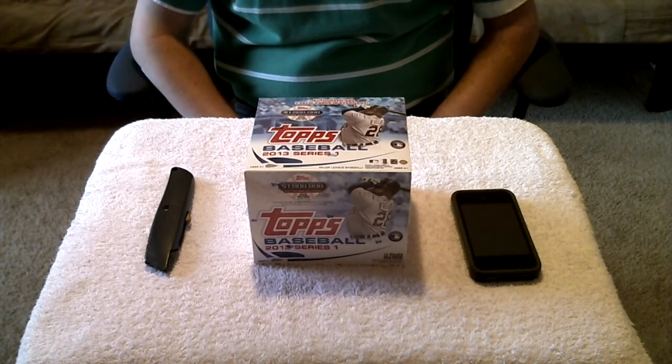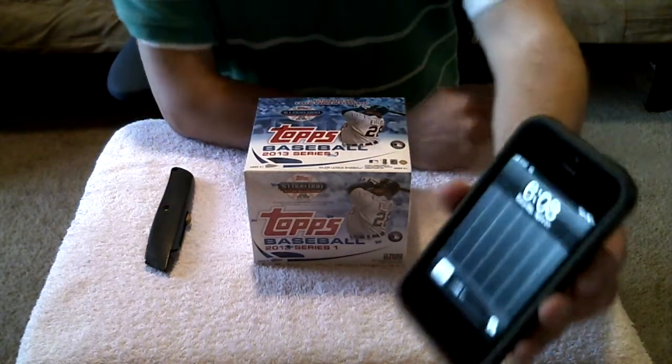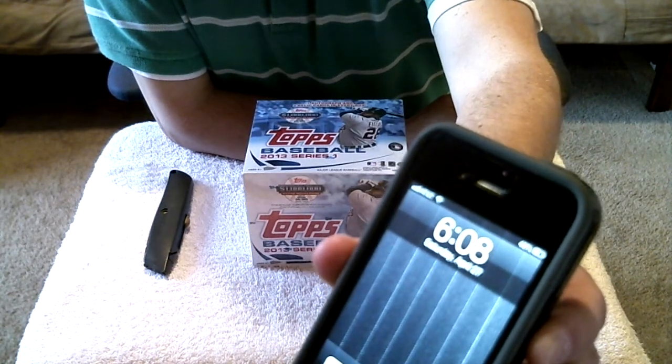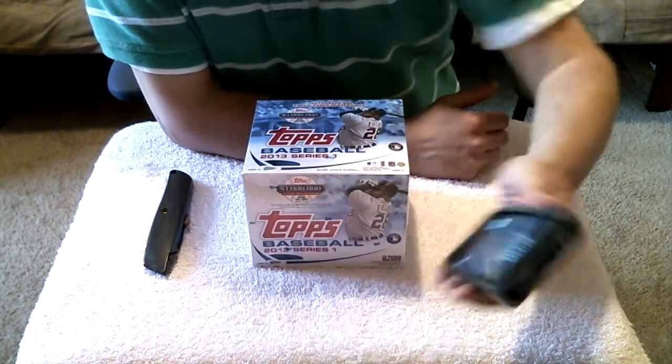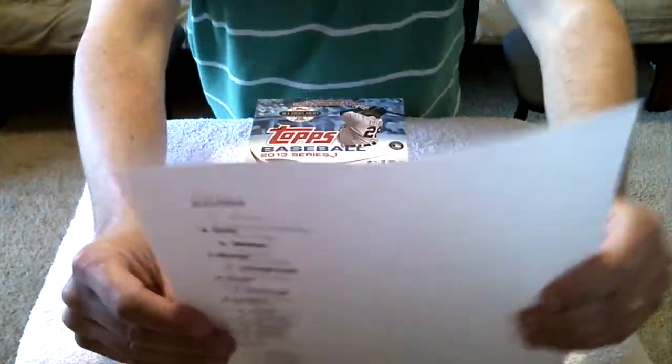Today we have the 2013 Topps Baseball Series 1 Jumbo Box. Let me get you the time. 6:08 on Saturday, April 27th. Okay, and let's show you all the teams everyone has.